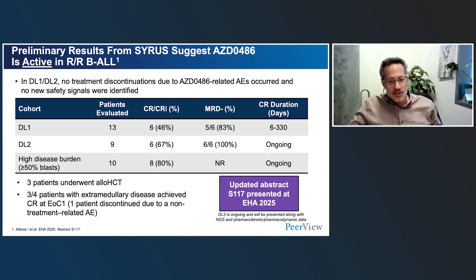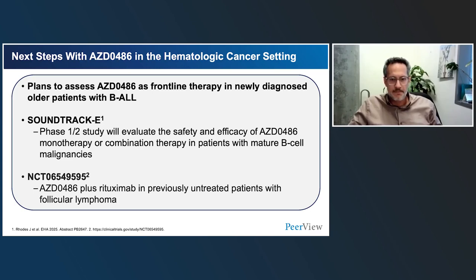And another differentiation from blinatumomab is the activity in extramedullary disease, something we don't see with blinatumomab. Again, the number of patients with extramedullary disease was limited to 4 patients, but 3 out of 4 of these patients actually cleared the extramedullary disease in dose levels 1 and 2. We have more patients in dose level 3, and hopefully we can present at the EHA meeting.